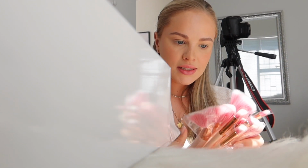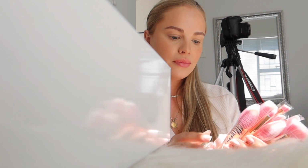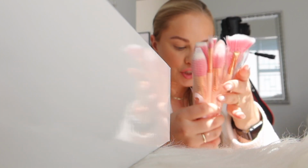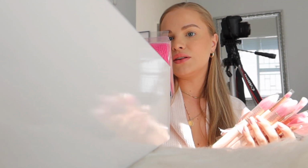I'm gonna use these brushes. I will ask the team where these brushes are from, but it doesn't have PLAYGIRL branding on it, so I don't think that these are from PLAYGIRL. And as well as the little makeup eraser, I think it's just part of the whole package and just to create some content. But I'll try and link these or similar brushes from Clicks down below.